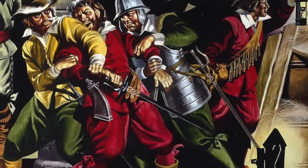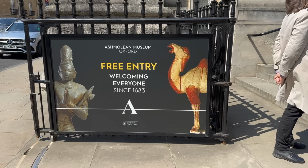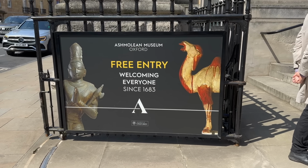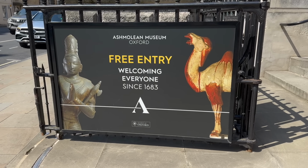The Ashmolean also features the Messiah Stradivarius violin from 1716. Priceless. The best part? Admission to the museum is completely free. They do recommend booking your free tickets online in advance to reduce waiting times.